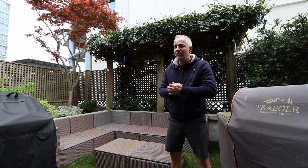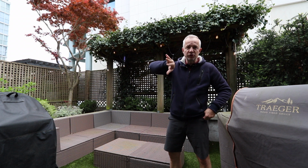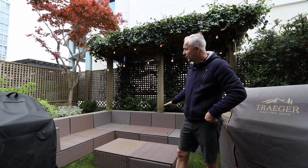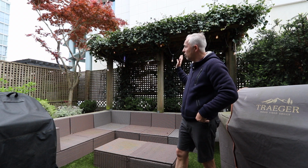So we are now outside of the living room and the kitchen is just tucked behind here. I do want to point out a couple things. This outside furniture will stay in this nice enclave, great outdoor space.